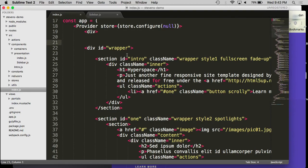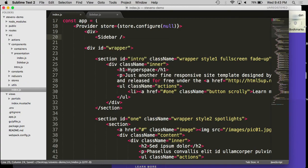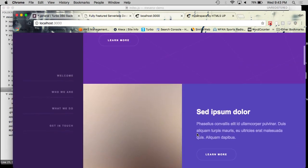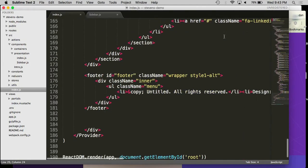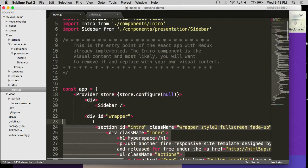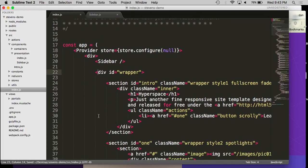And then let's put it back in here as the Sidebar component. Okay, now we're back in business. Notice I didn't rerun Webpack. That's because it's watching, so that helps. I'm going to make a quick indentation adjustment because my indents are off by 1 level, so that's always a pet peeve of mine. All right, now we're lined up.